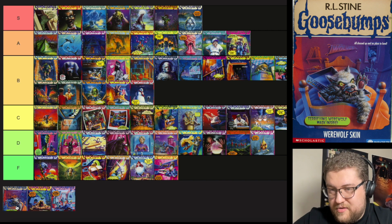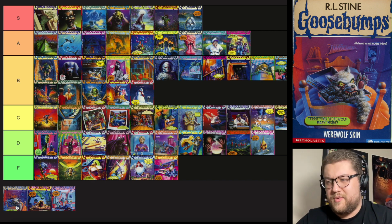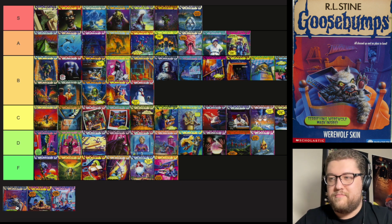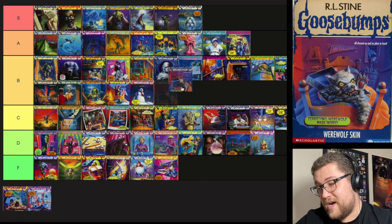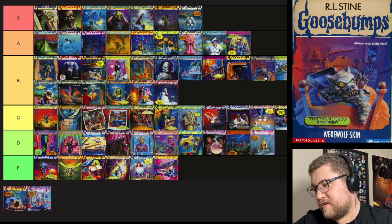Werewolf Skin. So, you know how I mentioned, when I was older, I would go back to the original show with my friends when we would watch it? We were mostly making fun of it, because it is a very campy, cheesy 90s show that doesn't really hold up at all. But every now and then, some of the episodes I thought did a good job, and this was one that even as teenagers scared the crap out of us. So yeah, respect for Werewolf Skin. I think the cover is pretty cool. Probably gonna put it here.